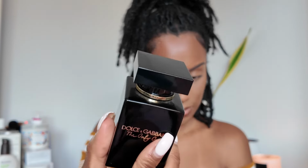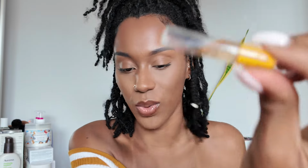So yes, my first recommendation, if you love a gourmand, is Black Opium. Second, if you want to try a new vanilla, this one here. If you want something not too gourmand, not overpowering, and like something no one has ever smelled, go with Poets of Berlin. This is really good. Those are my main three.